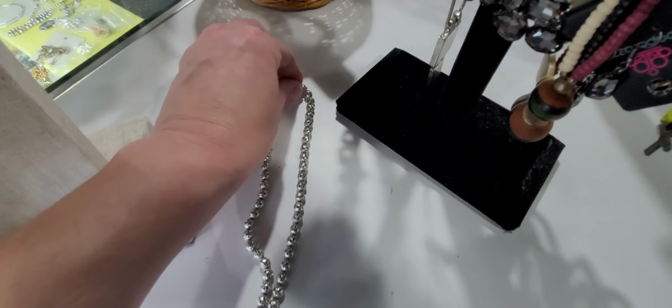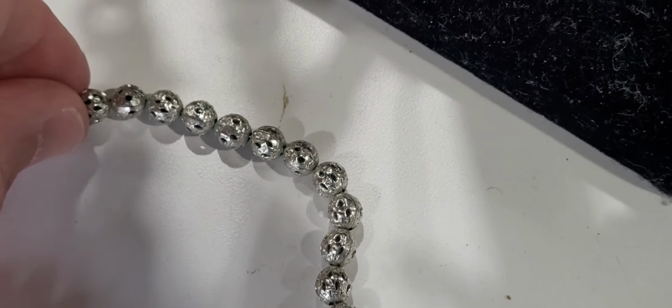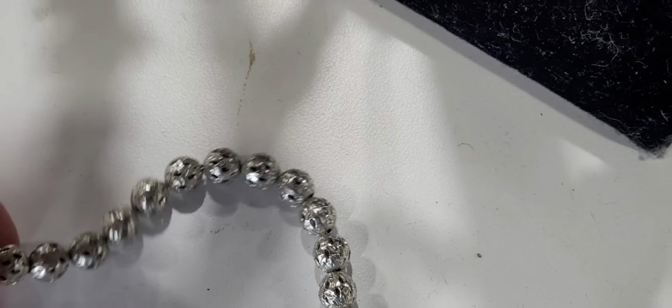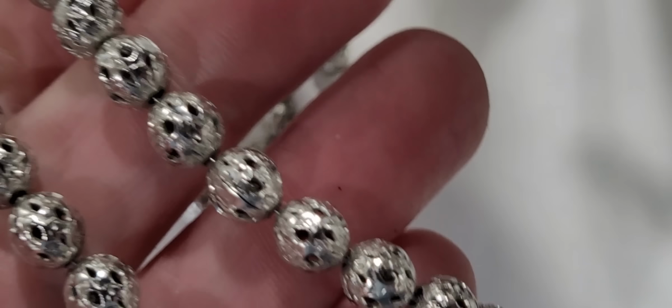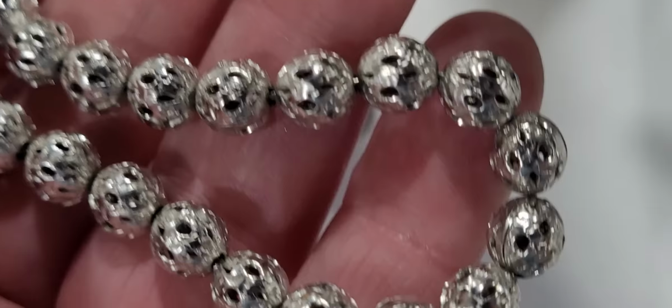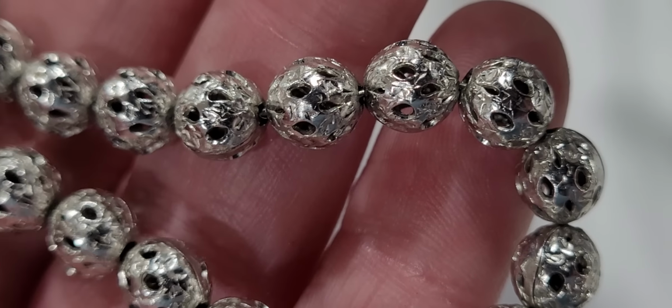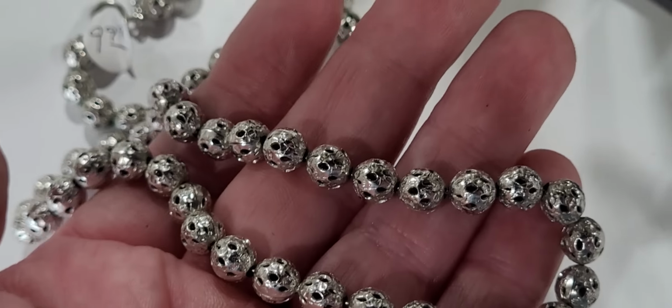No designer mark. Look at this though, guys, a Trafari. So let me show you the tag. I'm gonna show you up close. Never seen a Trafari like this. There's your tag, but look at these beads. Isn't that something?